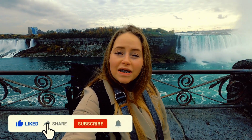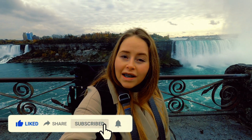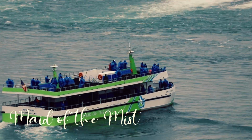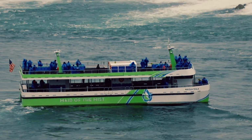So one of the iconic things to do in Niagara Falls is the Maid of the Mist tour. It's a boat that brings you right down to the Niagara Falls. It's only $19.25 for adults, so it's actually a pretty good price because you get to explore the scenery, you get to feel the mist on your face, that's why it's called Maid of the Mist. You get a poncho, it's a really cool experience.